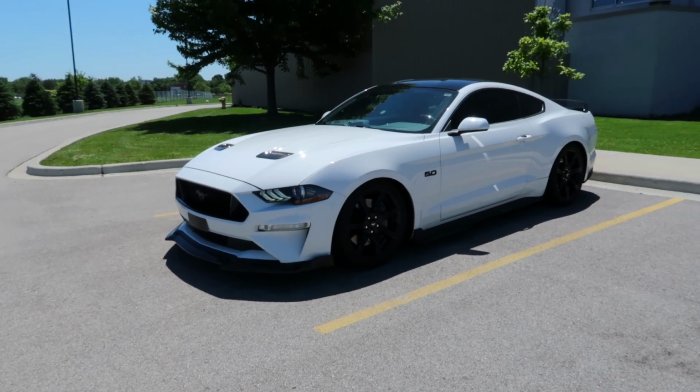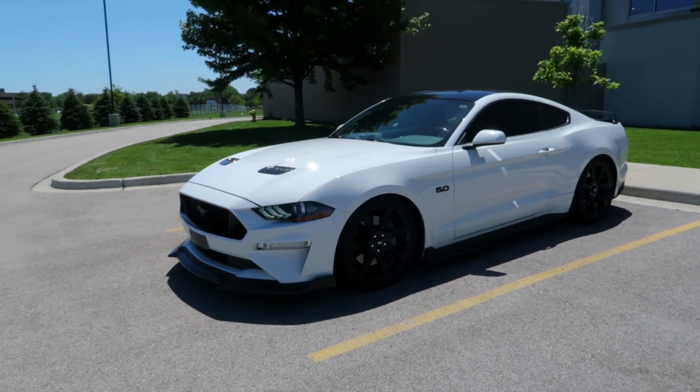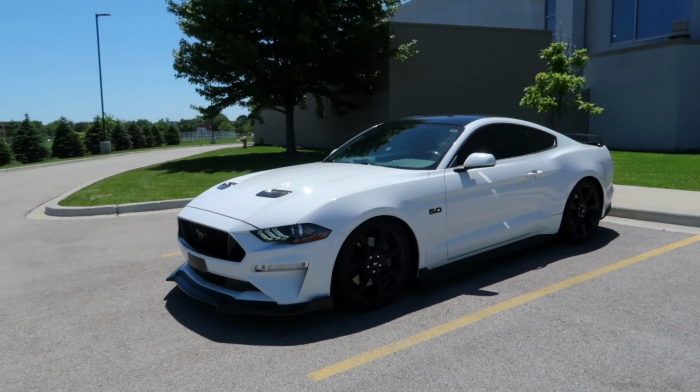Sorry, my car is pretty filthy right now, but I will be getting a car wash right before I go in for my paint correction a week from today. So before I go over mods, we'll go over the cost of the whole car.